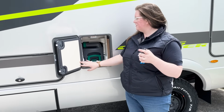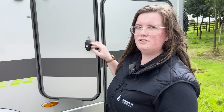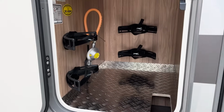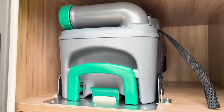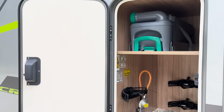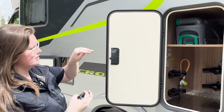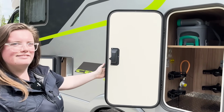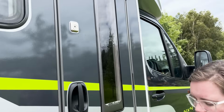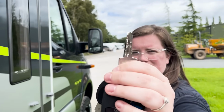So of course you have your standard toilet cassette right in here. And across here you have your usual gas location where your gas bottles will sit. But right up above is your second toilet cassette. That's correct. There is a second toilet cassette. So if you're out in the wild and you have nowhere to empty, slot it in there, put the other one in. Very smart. And there is a secondary lock up here as well with the new locking system.